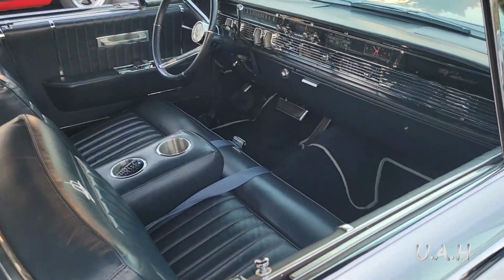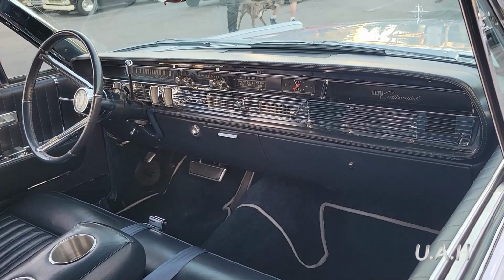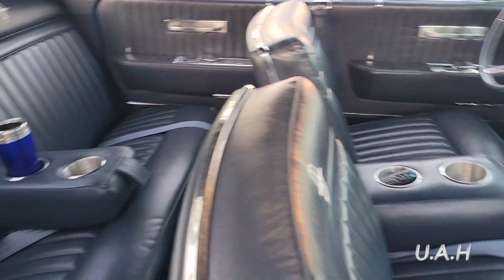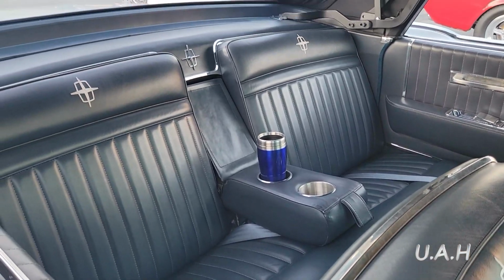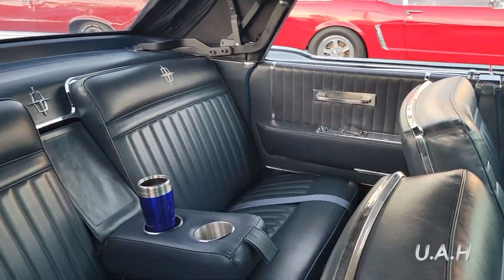For the 1961 model year, the Lincoln range was consolidated into one model, Lincoln Continental. Making its first appearance since 1948, the fourth generation was available only as a four-door sedan and convertible until its 1966 model year refresh.